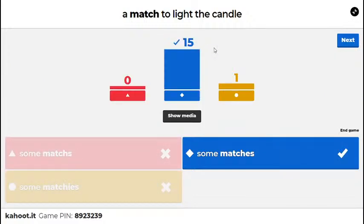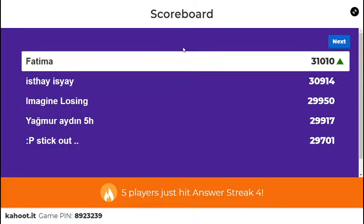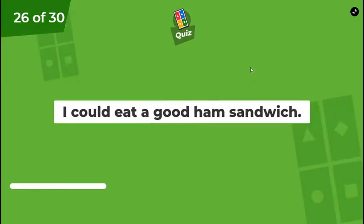This time, let's see. 15 people knew the correct answer. This time it works. Fatima is number one. İzday is now number two. Imagine Losing is number three. Yağmur is number four. And İkbal is number five. By the way, five players just hit answer streak of four. And let's get to the 26th question.